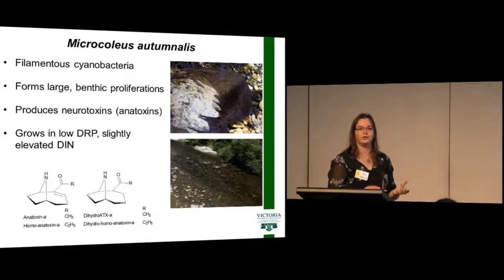Most people associate cyanobacterial blooms with eutrophication and high nutrient inputs. And these systems they're growing in are quite reasonably pristine rivers. So we have some slightly elevated dissolved inorganic nitrate, but really, really low dissolved reactive phosphorus.